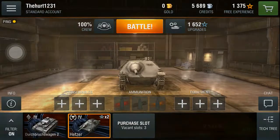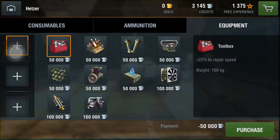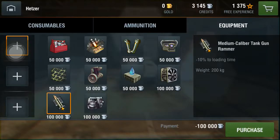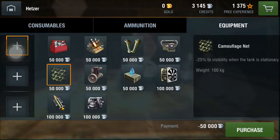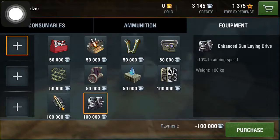Ammunition, I load this. It's enough. Since this is just a quick review, I didn't put any equipment on it. What I would put is a rammer, vents, and either camo net or an enhanced gun laying drive if you're using the derp gun. That's what I recommend. Binocular telescope, not a bad idea. Short range tank. Repair kit, it is a tank destroyer with no turret. Gotta worry about getting circled.